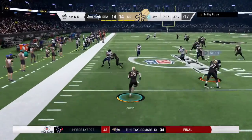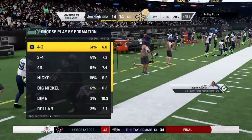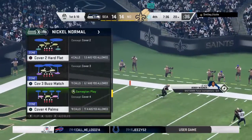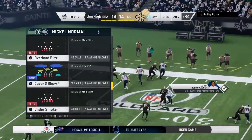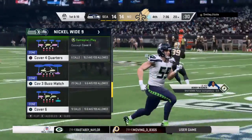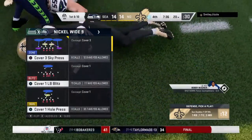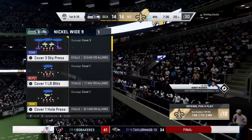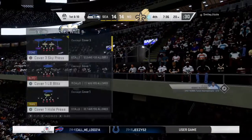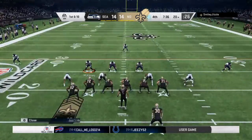Here's Austin. A good return there, 17 yards. And out will come the offense as they take over at their own 20-yard line. The Saints offense on the field, ready to get their drive started.